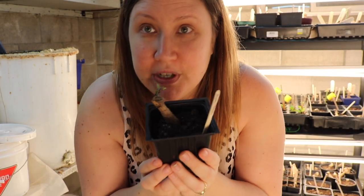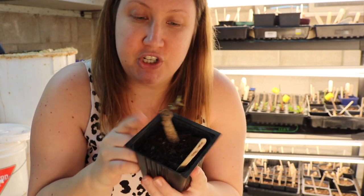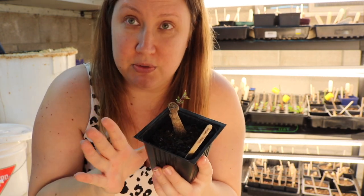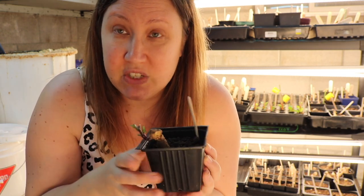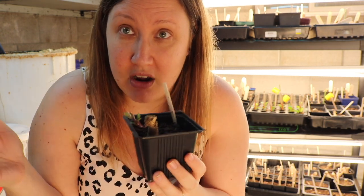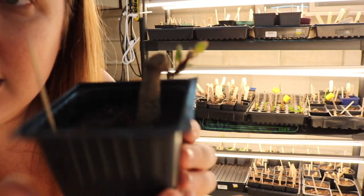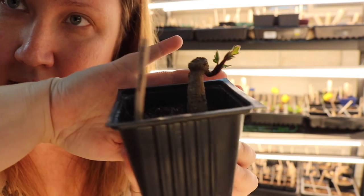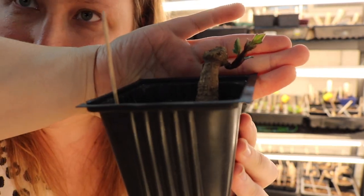So this tuber here is called Rosendale Peach. This is one we grew last year, and I only had a few of the tubers survive, so I knew that I needed to propagate this one, take cuttings from it in order to increase my stock going forward. When I'm looking to take propagates, this would be the stage right here that I would take that at.